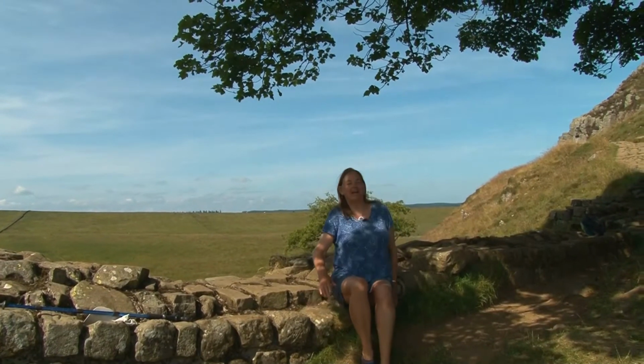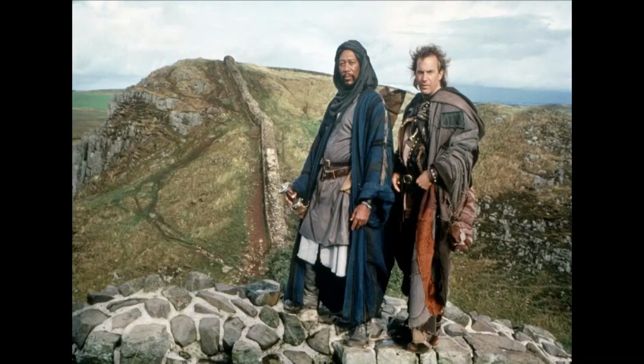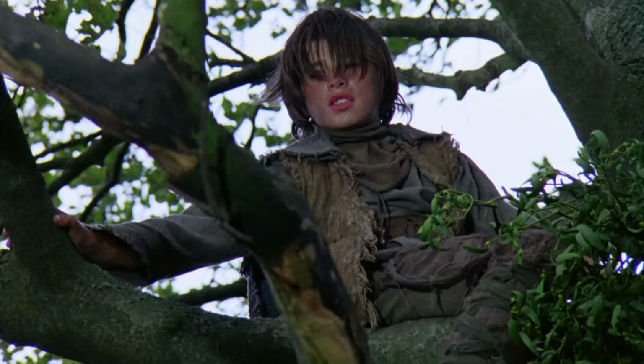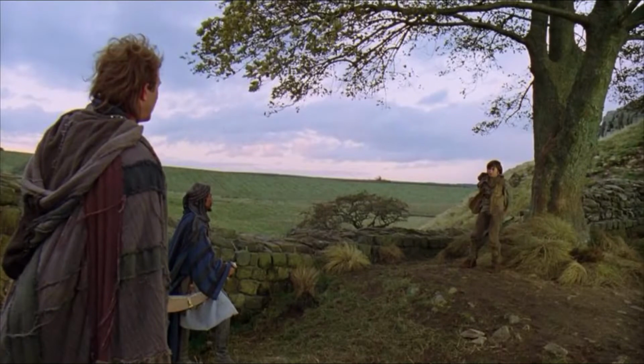Well, here I am under the spreading boughs of a sycamore tree. This is the sycamore tree that was made famous in the film Robin Hood, Prince of Thieves, starring Kevin Costner. It was here that Kevin Costner, aka Robin Hood, came across Sir Guy of Gisborne, who had trapped a little boy up this tree who had been accused of stealing a deer or something like that. So it's a film location spot, and a place where people just love to come and sit, enjoy the shade, and then admire the view of the tree from the south.